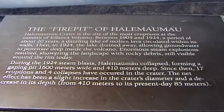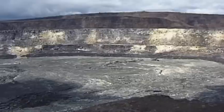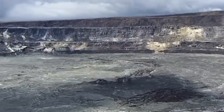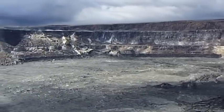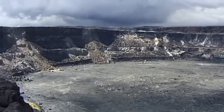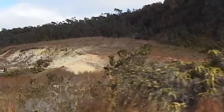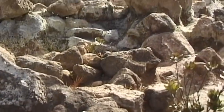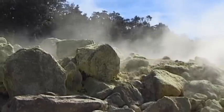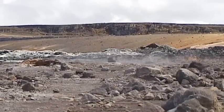The Halamaumau, at approximately 800 meters wide, is a crater within a main crater which was filled with liquid lava for more than a century. Again and again, the Earth pours out its fiery lava, its actual gas content very low. Even today, the volcano steams and bubbles from numerous cavities.